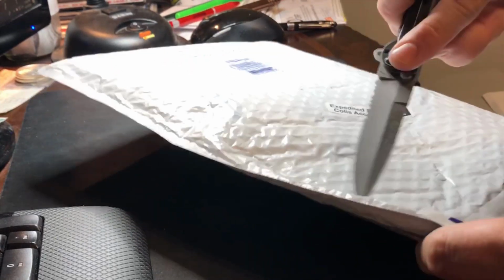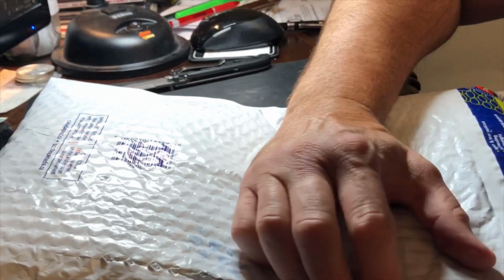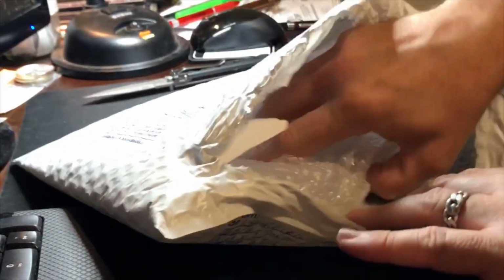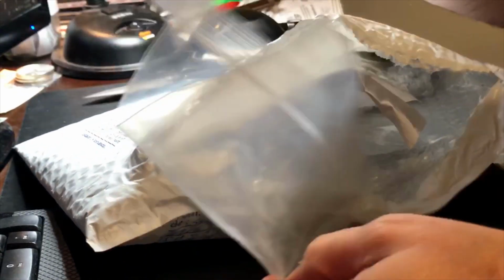And so I think most of this stuff is foreign or Canadian. Usually they'll indicate US, but sometimes they call it foreign and there'll be a US coin in there, or a bunch of US coins in there, because it's foreign to them. It's like the Canadian stuff's foreign to us. Anyway, there is a bag.